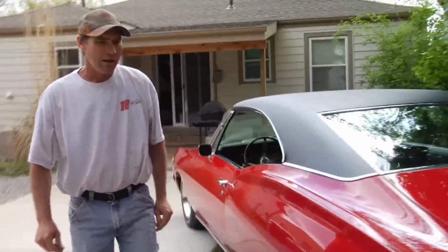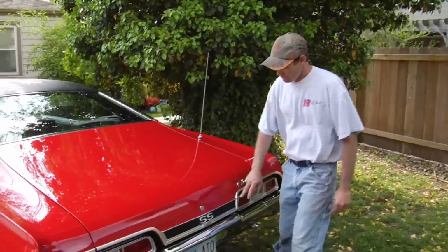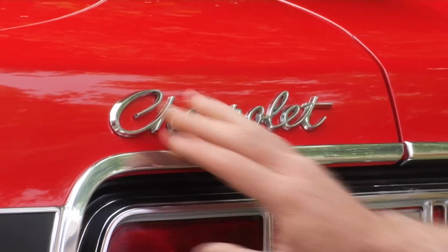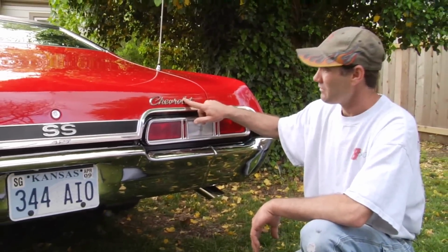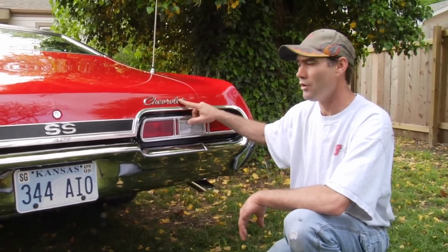Okay, on the back end of these cars, this trunk molding only came on the SS Z24 cars. They're very hard to find. All they had on the deck lid was the SS-427 and then the Chevrolet. They didn't put an Impala emblem on the SS-427 cars. That's one way of telling if you have the original car, that it would not have an Impala emblem on the quarter panel.